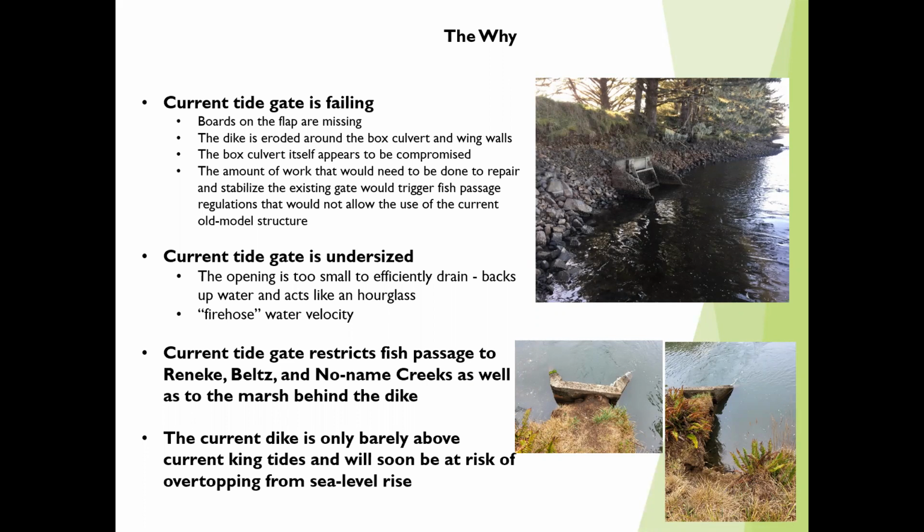It's really falling apart. The pictures on the right-hand side show the outside of the dike, the north side of the dike, the tide gate with the flap here, and this is inside the dike. You can see that the amount of erosion that has occurred around the end of the box culvert and the wing walls is pretty extensive. This is cut back 6-8 feet and has really eroded a lot of the structure of the dike in the vicinity of the tide gate.